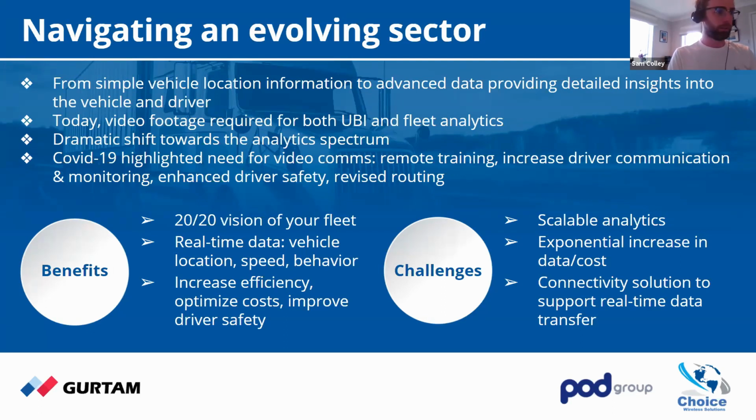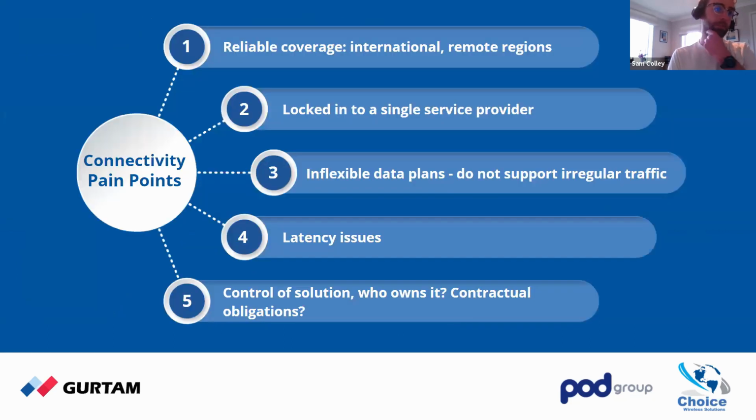So quickly onto the next slide. Some of the connectivity pain points we've identified with customers, just for your information: global high bandwidth coverage isn't as simple as low bandwidth, and we talked about the difference in price between traditional telematics and video telematics, but the ability to cover more than one country is also a pain point for a lot of customers. Vendor lock-in is also a challenge. Being tied to a single provider, in the US alone, it's a huge country, and coverage varies from one side of it to the other. Being able to optimize between the carriers is a challenge at times, and can be a bit of a pain point.